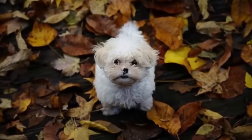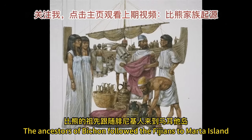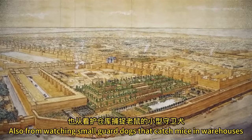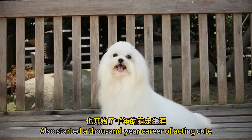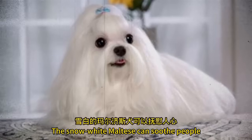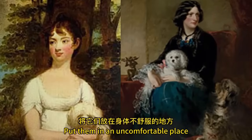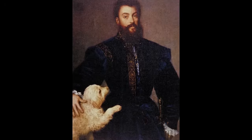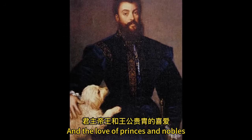3,000 years ago, the ancestors of the Bichon followed the Phoenicians to Malta Island. They multiplied here, starting out as small guard dogs that caught mice in warehouses. They became the first pet dog in Europe, and started a 1,000-year career of acting cute. Ancient Europeans believed the snow white Maltese could soothe people and heal pain, and could relieve symptoms when people were uncomfortable. After being introduced to Europe, they effortlessly captured countless monarchs and emperors, and the love of princes and nobles.